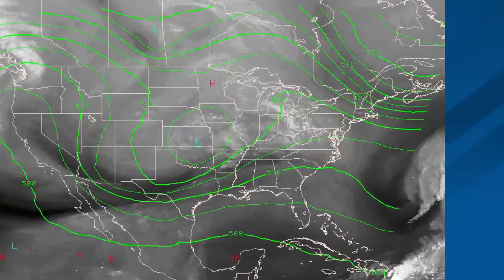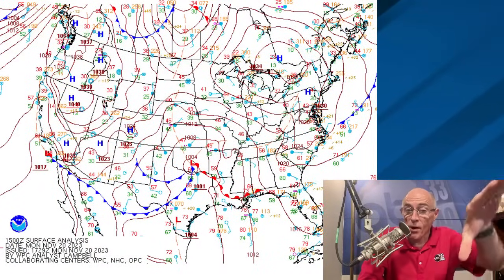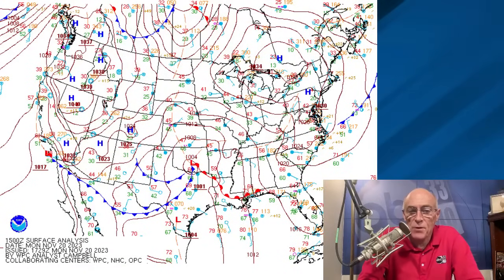This is the upper air look across the country this afternoon. And again, we've got this deep trough that's developing down through parts of the Great Plains states into Texas. And underneath that, we have a surface low that is south of Oklahoma City, 1,000 millibars, with a warm front down through parts of Louisiana. In fact, we have a few severe storms forming on that warm front as we speak.